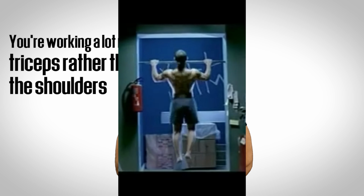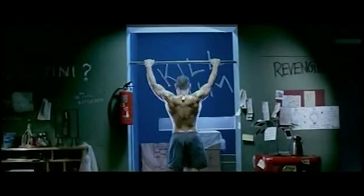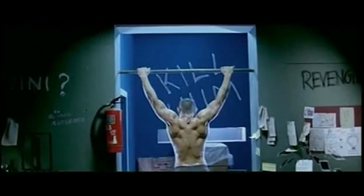Next up are pull-ups, and if you can do pull-ups without assistance, it could be far better than the lat pull-down that we were talking about earlier.